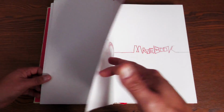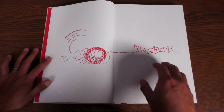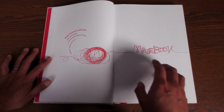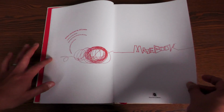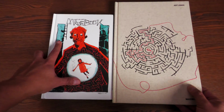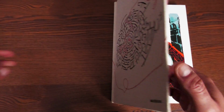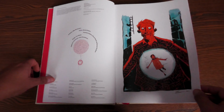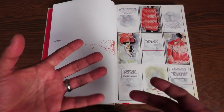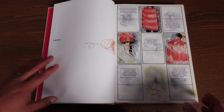The Mazebook title page right there, written and drawn by Jeff Lemire, letters by Steve Wands, cover and chapter breaks by Jeff Lemire, and then the Mazebook created by Jeff Lemire. Now, the design, including the design of the original hardcover, this one right here, and the embroidered design is all done by Tom Mueller. And that's a name that should be familiar to some of you all if you've been getting the collections of the Krakoa era X-Men, for example.